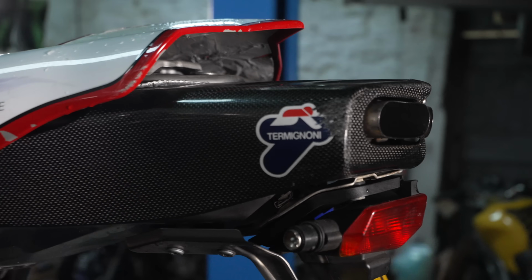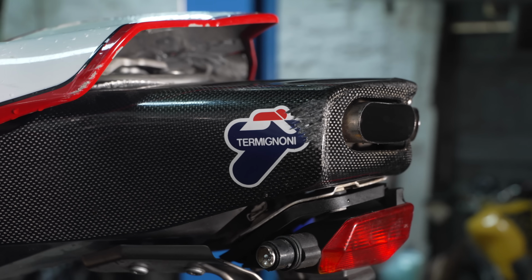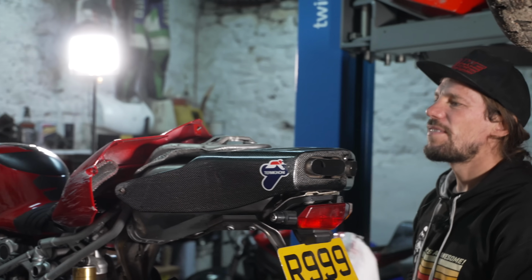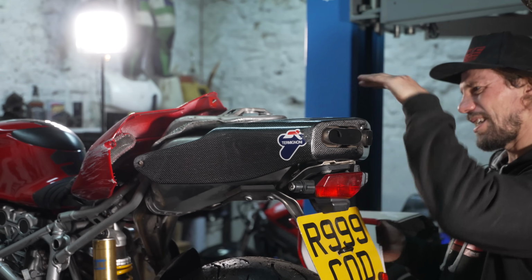A few more jobs involve exhaust. That's the big next job. The exhaust was all bent and mangled when we took it off the bike. I'm hoping we can rescue it, because Termignoni exhausts are not cheap, so hopefully we can rescue that.